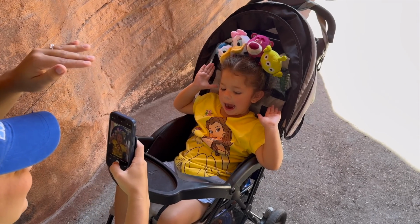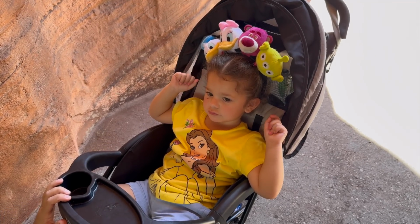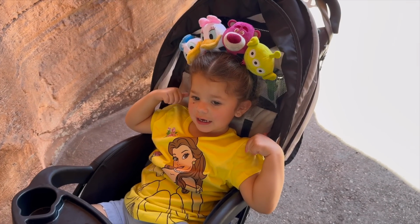Oh wait. And this is how we're taking Raylani's picture. For some reason, she wanted to pose like this, which is okay. Do you like the characters, Raylani?